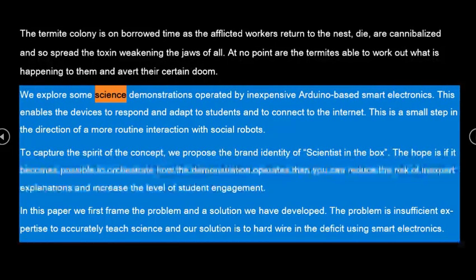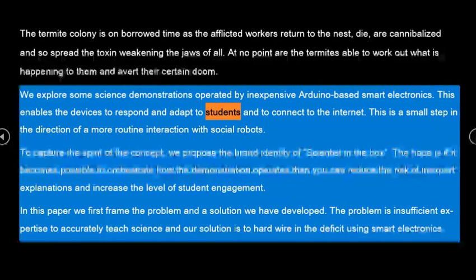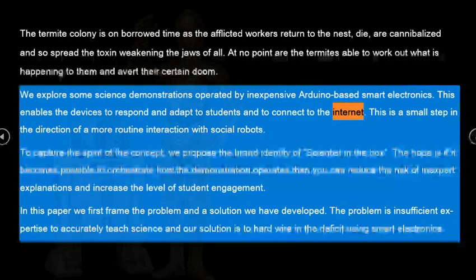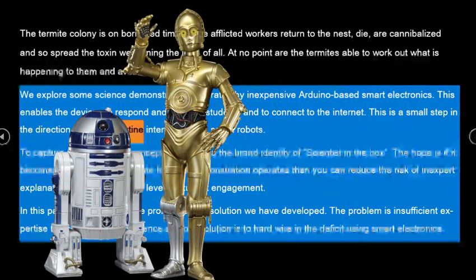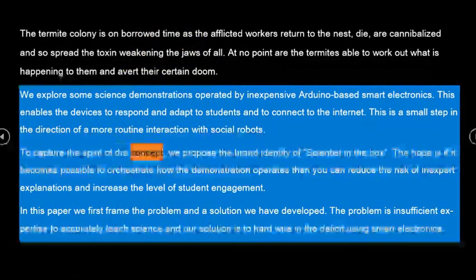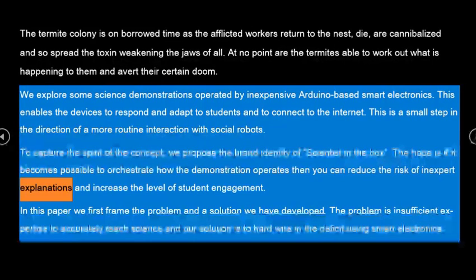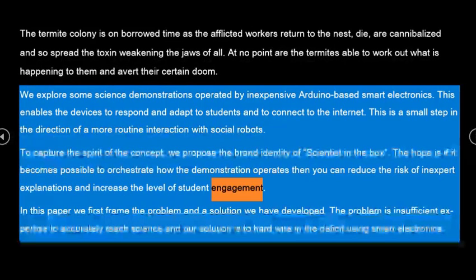We explore some science demonstrations operated by inexpensive Arduino-based smart electronics. This enables the devices to respond and adapt to students and to connect to the internet. This is a small step in the direction of a more routine interaction with social robots. To capture the spirit of the concept, we propose the brand identity of Scientist in the Box. The hope is if it becomes possible to orchestrate how the demonstration operates, then you can reduce the risk of inexpert explanations and increase the level of student engagement.